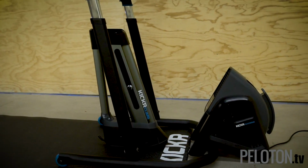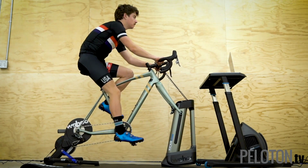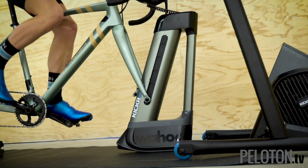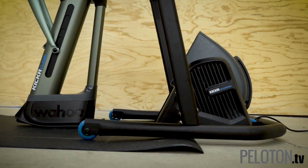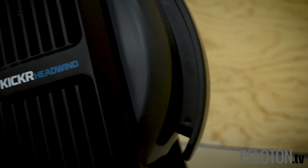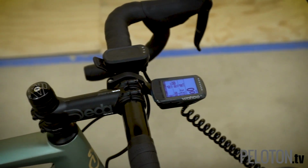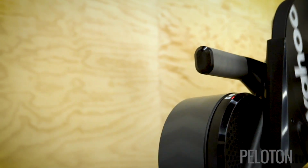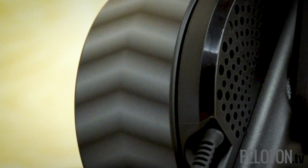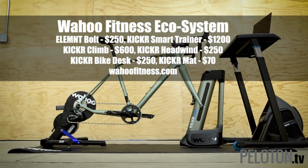2 other pieces of hardware take the Kicker over the top. The Kicker Climb to simulate climbs up to 20% and descents down to 10% to get your core involved and more closely replicate a real-world environment, and the Kicker Headwind, which provides a stream of air optimized for the rider to sync with your virtual speed. While a virtual training platform can be used to control all these devices, even your Wahoo Element or Bolt can control your Wahoo ecosystem to replicate your favorite climb or relive last week's club ride to make sure you reach the county limit sign first. With Wahoo making even the Ticker heart rate monitor as well as a desk and mat, Wahoo Fitness has the ultimate ecosystem for indoor training.